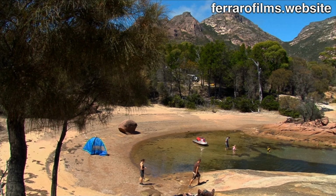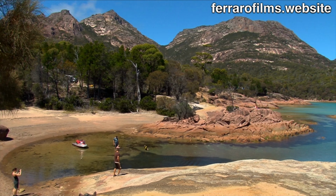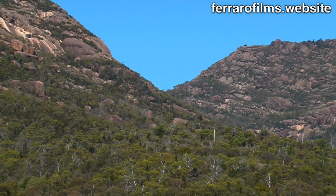One of the highlights of the East Coast is the Freycinet Peninsula. Here Honeymoon Bay, the Hazards Monoliths, and on the other side Wineglass Bay.